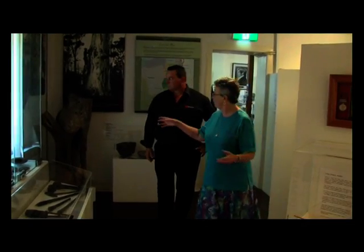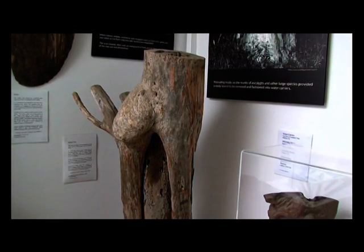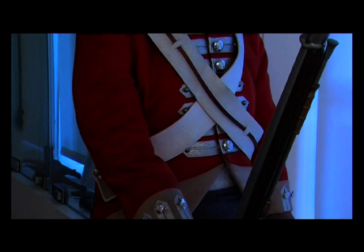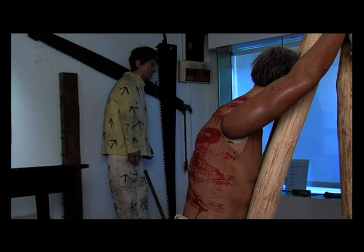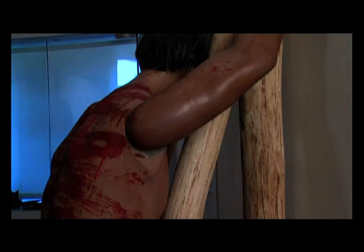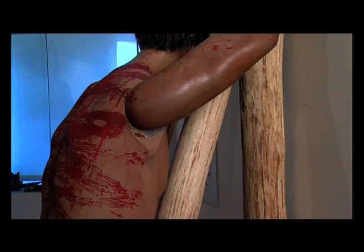Naturally, we start with the Aboriginals. They were here first. These were just some of the artefacts that we have. This is the sort of clothing that the soldiers wore during their time of looking after the convicts here. There's one of the convicts, and this is Bernard Brady, who was whipped very regularly. He was whipped 75 lashes for not doing his work.